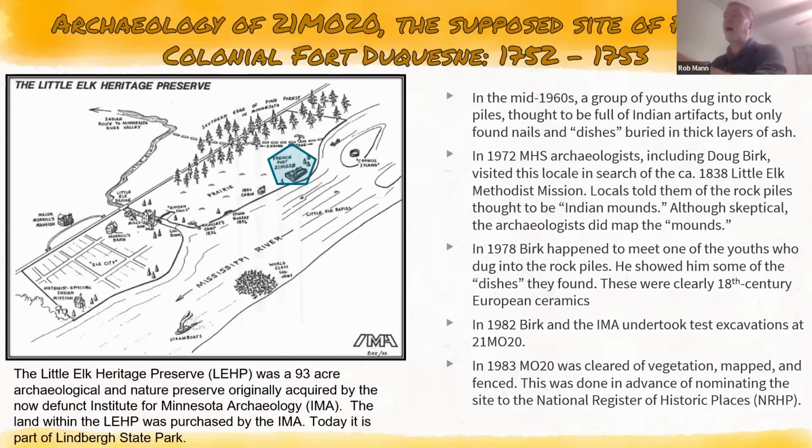But the locals told them about those rock piles, those supposed Indian mounds. And though the archaeologists were skeptical, they went ahead and mapped those mounds, right? Quote unquote mounds. Now, we skip ahead about 6 years. In 1978, Doug Birk happened to meet one of those teenagers who dug into those rock piles, and he had kept that material all those years. So from the 60s until 1978, he still had those artifacts, and he pulled them out and showed them to Doug. And Doug realized right away that those dishes were actually 18th century European ceramics. So all of a sudden, those rock piles that were mapped as supposed mounds become much more interesting to Doug. He realizes that there's something else going on there and that this site probably dates to the 18th century.